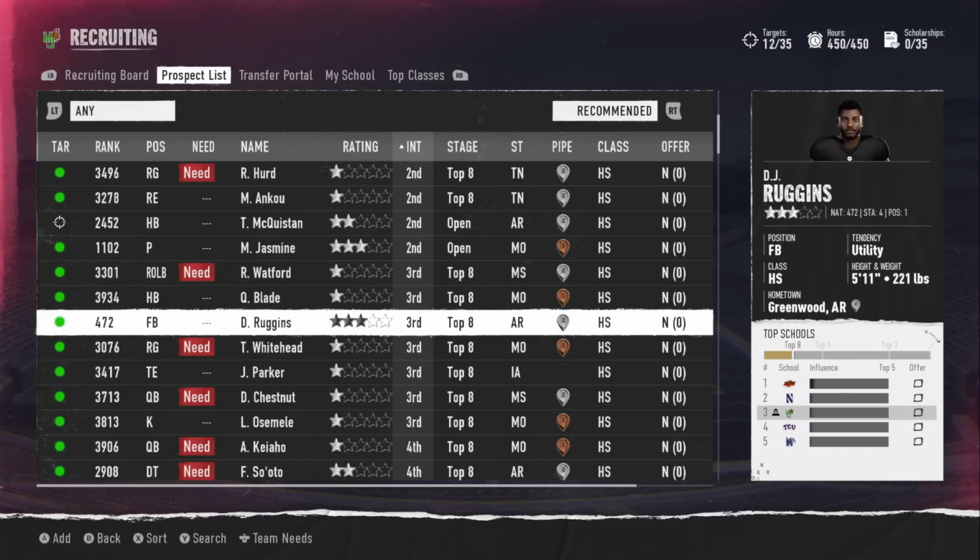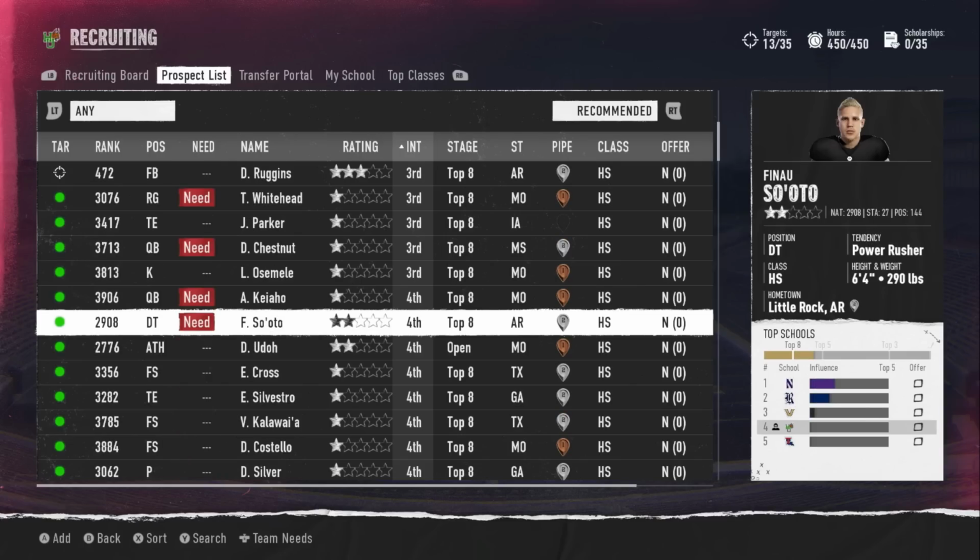The number 1 fullback in the nation is DJ Ruggins, and we are currently a top 3 school for him. Fullback's not really a desire for us, but I think if we can improve any spot on the team, that will help out a 1-star program for sure. I'm trying to focus on 2-star or higher prospects here early on to see if we can get these better guys first and then sort out the depth later.